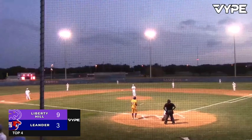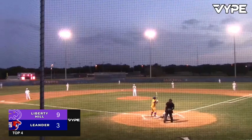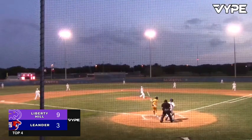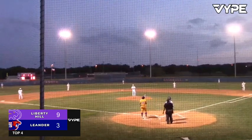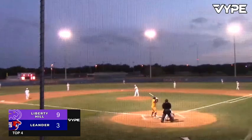We are ready, top of the fourth. Trent Eller, who we saw just make that good defensive play, and who also led off the previous inning, will lead off this one. We had all nine batters come to bat in the top of the third. Obviously, the Panthers would love for that to happen as well.